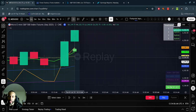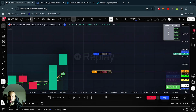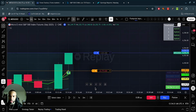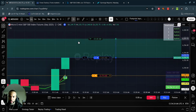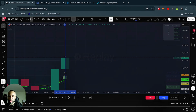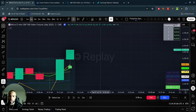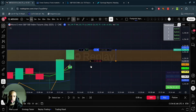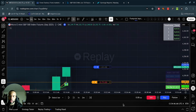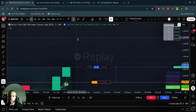It crossed up the 48, so we're gonna get in for a buy. I put my stop right here, and it's saying to go 2 for 1 and 3 for 1. Sometimes TradingView messes up, so we're gonna start this over. Buy. And we're gonna target 2 for 1 right here. Then we're gonna press play and see what happens.